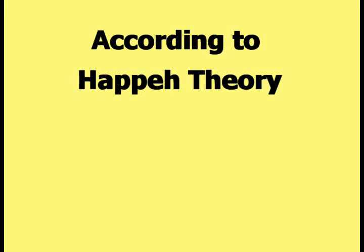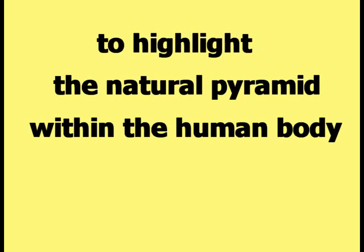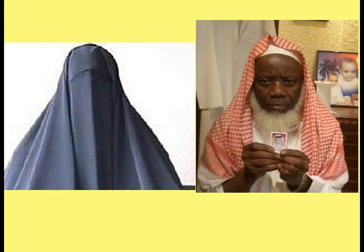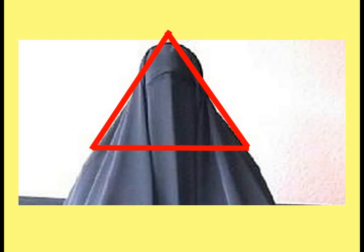According to Happeh Theory, the clothing for women was also designed to highlight the natural pyramid within the human body. This picture shows a woman dressed in what is called a hijab. The woman's head is enveloped by a blue covering that falls down either side of her head to her shoulders, just like the head covering of the man's did. If the lines of the sides of the woman's head covering are extended upwards, they intersect to form the peak of a pyramid, like the extended lines on the man's head covering did.